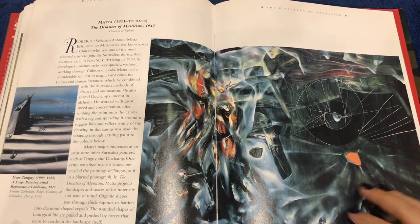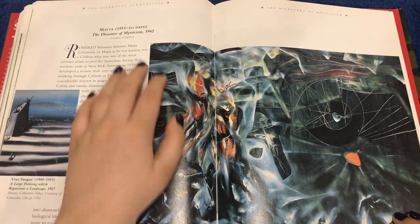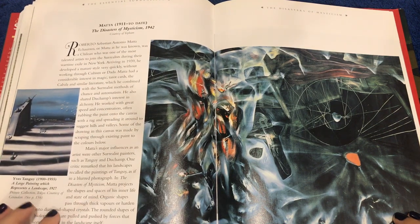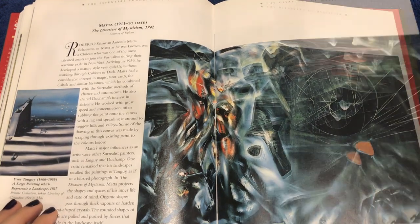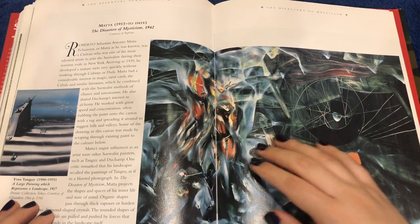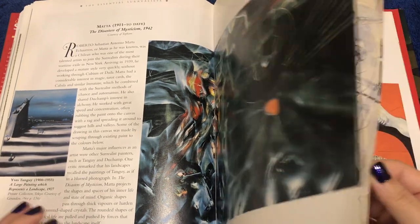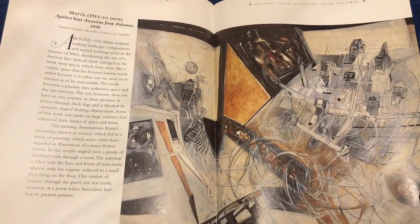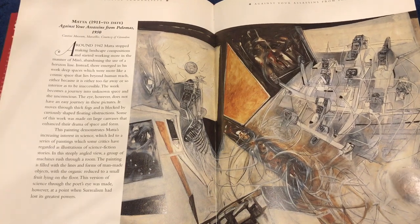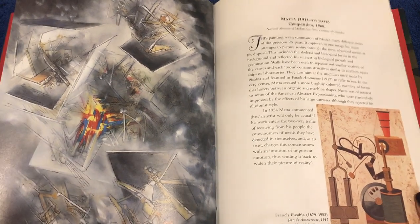Disasters of Mysticism. This is so cool. 1942. It says he was born in 1911 and is still alive, but this book was published in 1999, so probably isn't true. This is really futuristic. Kind of looks like something you'd see in a sci-fi film. It's very cool.